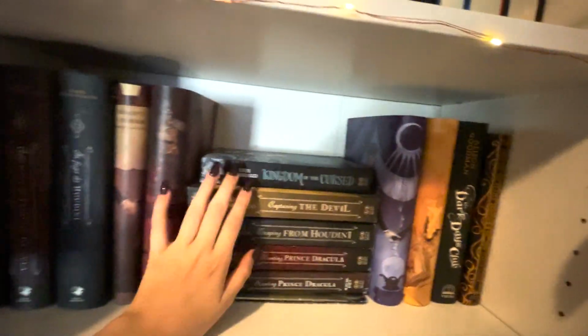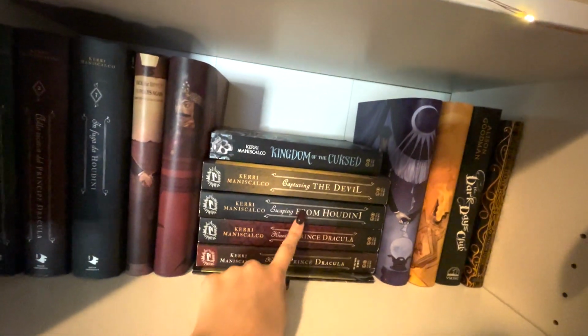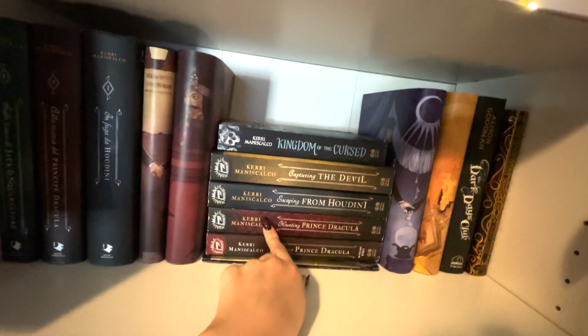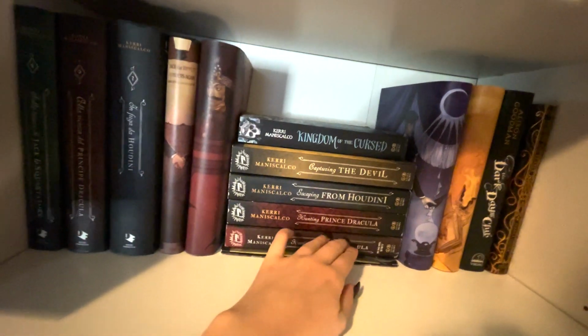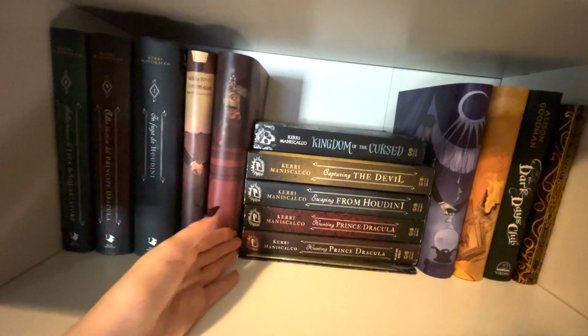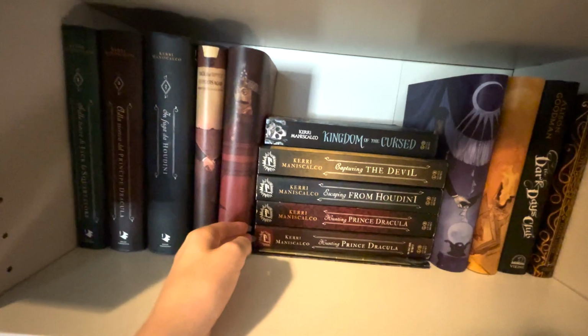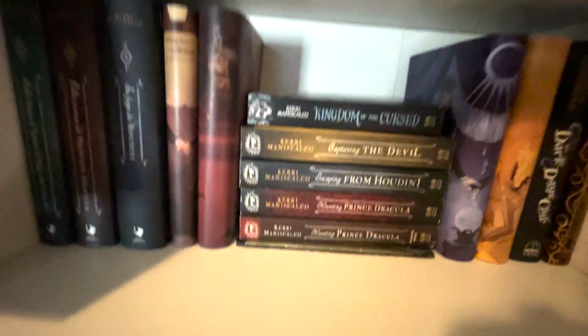And then this is the Kingdom of the Cursed paperback, Capturing the Devil paperback, Escaping from Houdini, Hunting Prince Dracula. I usually have Stalking Jack the Ripper right here, annotating it. This lovely little prized possession is the ARC of Hunting Prince Dracula, which one of my friends found and mailed to me. So thank you so much. I love it so much.